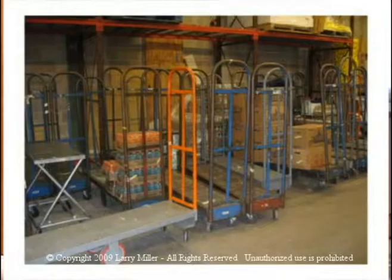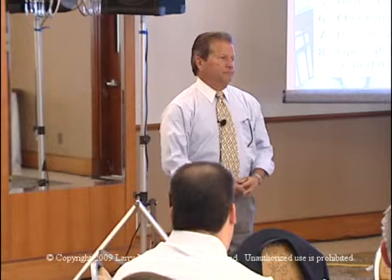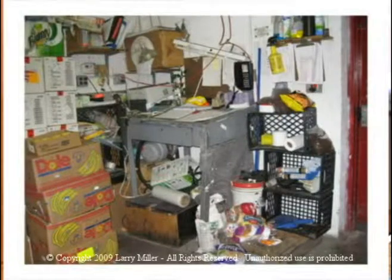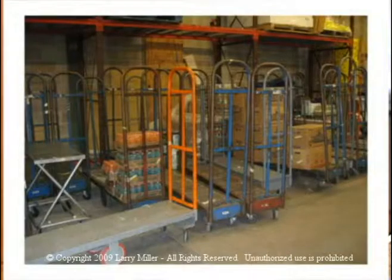In the 15 steps to accurate receiving, make sure your receiver is the right person in the right place at the right time, properly trained. I want to tell you why. Because there are certain people in this world that will create that, and there's certain people in this world that will create that. You want them as your receiver, right?